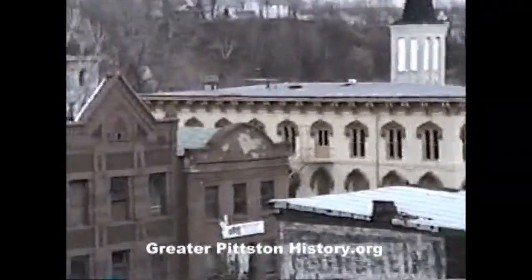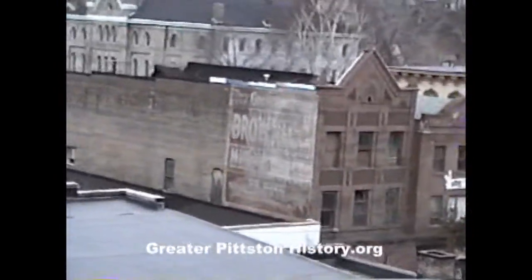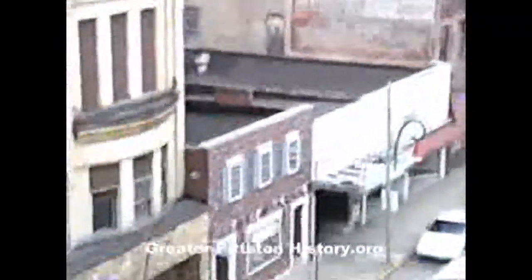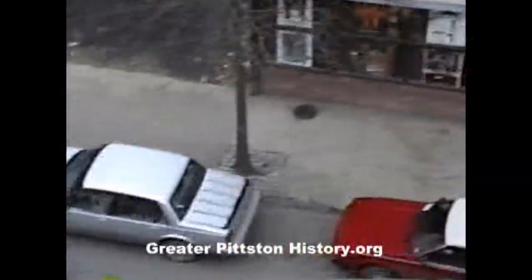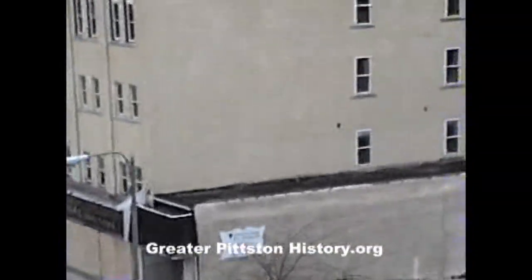Continuing on to your left are the Church of St. John the Baptist and St. John the Evangelist. In case you want to commit suicide, there's a way. There's an overhang ledge that measures about, I'd give that 24, 25 inches.